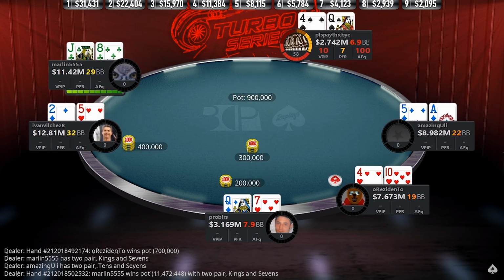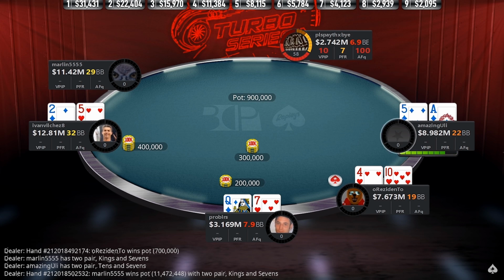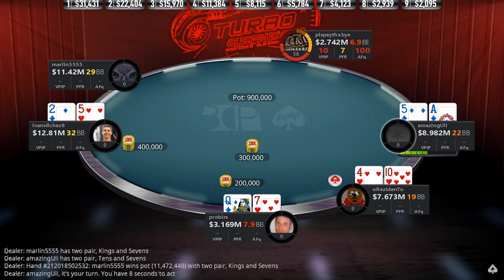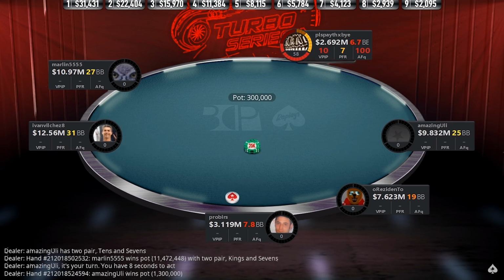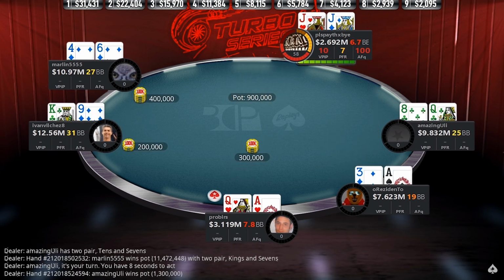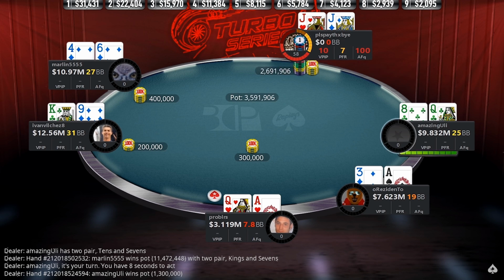Marlin with the king and the king holding up. Then he gets a jack 8 suited. We'll just lay it down. Yuli with the suited ace, playing 22 blinds effective, goes back to the 4.5x sizing preflop. Huge raises from Yuli. Jacks will rip it in.